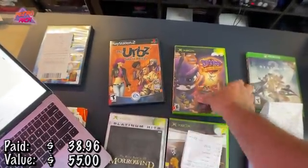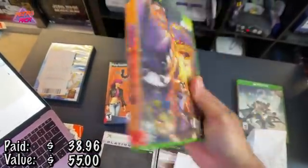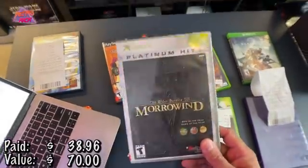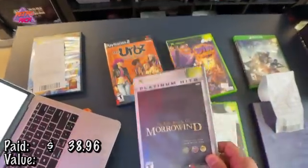Goodwill. Next up is Spyro, A Hero's Tale. I'm glad to add this one to the collection. We did not have this one yet. This also sells for about 15. Here is Elder Scrolls 3 Morrowind Platinum Hits. Great game. Also 15 on this.